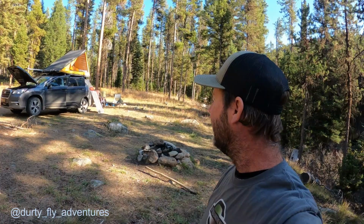And we're trying to get our solar charged. Our battery on the Subaru is kind of acting up on us, so we gotta make sure our backup battery is charged up. And then if we end up staying here another day, then we'll put the solar on the Subaru battery and make sure it's fully charged, because we had to jump it this morning because it was dead. But that's why you always carry a backup.